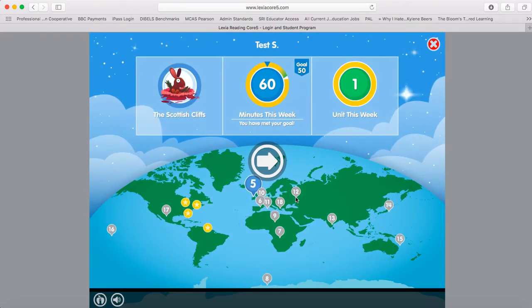All right, so this is the screen that your student would see when they first log into the Lexia program. Your student's name would be up here at the top. This tells you the level they're in, and then down here will tell you the number. So it's level 5, the Scottish Cliffs. Each level is taking place at a different place around the world. It gives them a little view down here of where they've been, where the stars are, where they're at, and where they have next to go.